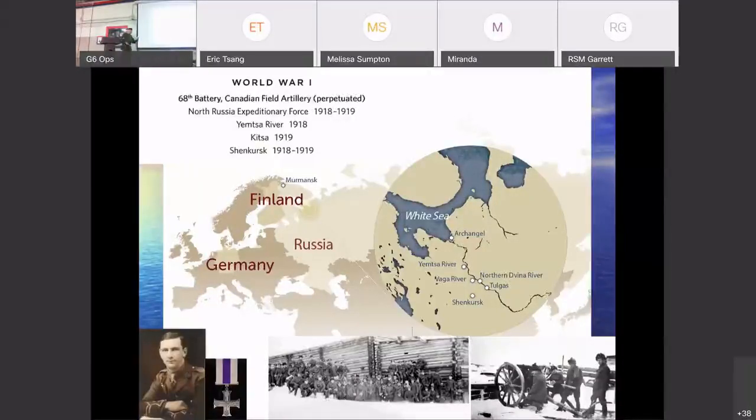Made up of carefully chosen gunners, the 67th Battery was commanded by Major F.F. Arnoldi, and the 68th Battery by Major Walter C. Hyde. The 16th Brigade Canadian Field Artillery was under the command of Colonel C.H.L. Sharman. They specially selected Canadian troops. I read this somewhere else: they chose Canadian soldiers who were experienced with bitter cold, okay, because of where they were going.